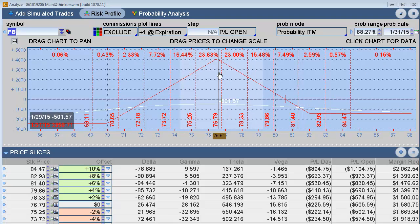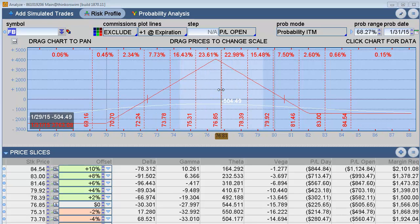Now, I don't expect to get max profit. I typically, on something like this, am looking to get somewhere in here. And we'll see how it opens up and see how we want to manage it.